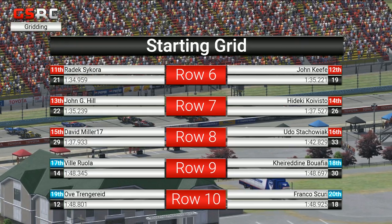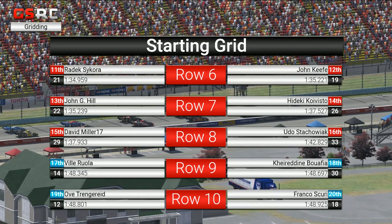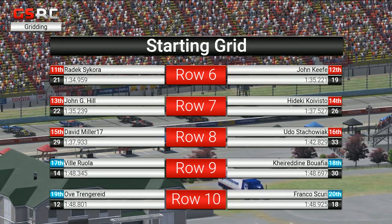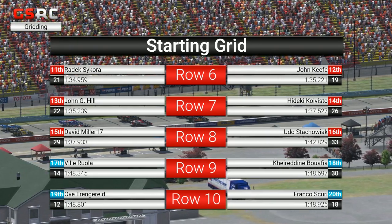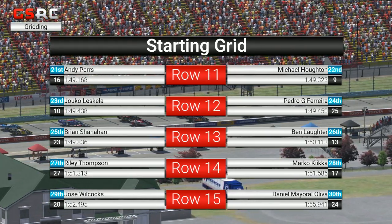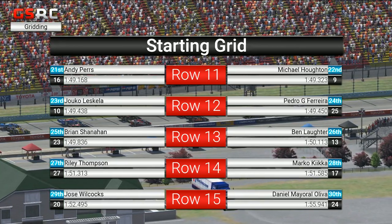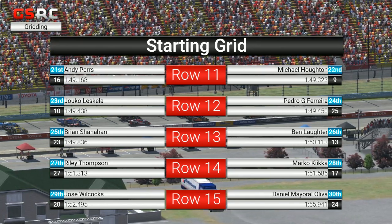All right, Joe, and let's go with Ville Riola here on the pole for our Audi 90 GTOs, and Caroline Boafia in second. Ove Trendgrade going to be there on the inside of row 2 with Franco Scurry in fourth. Andy Pers going to start fifth. Michael Houghton going to start sixth today. Yuko Lascala will start seventh. Eighth going to go to Pedro Ferreira.